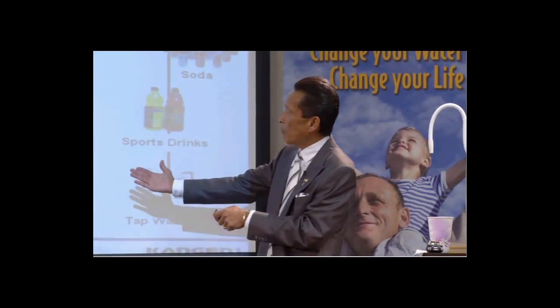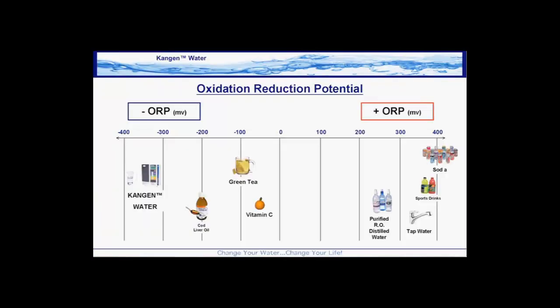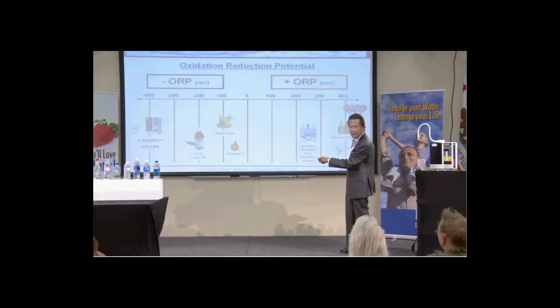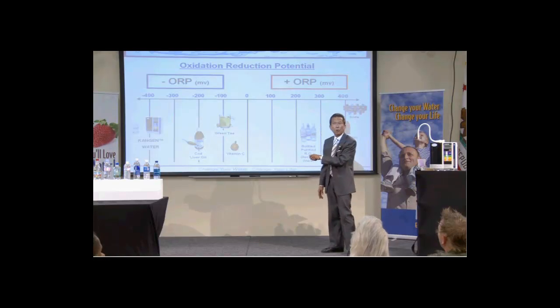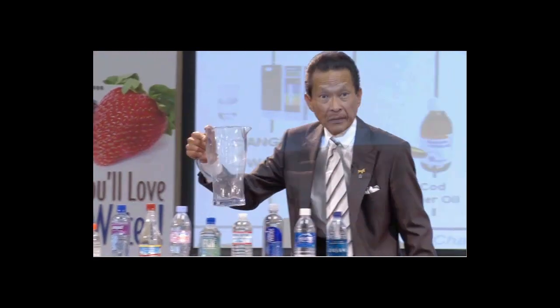Sports drinks, some of the tap water we've been led to believe is supposed to be good for us, we found out otherwise. You read the news. Now, if you take a meter and go here, it goes to plus. If you go to vitamin C, it goes to about negative 50 in antioxidant. Green tea is right there, about negative 80 somewhere. You have all the berries here. And then the highest one we found is cod liver oil. If you could drink a pitcher of cod liver oil every day, it's very good for you, okay?